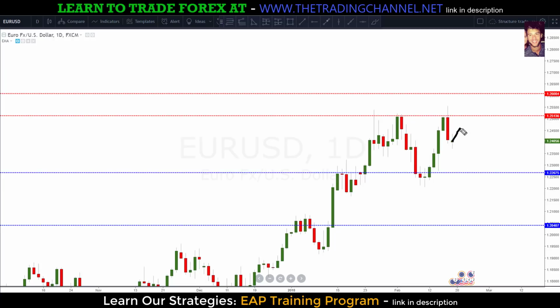And we may just see a smaller pullback and a continuation down. In that case, I'd be looking on smaller time frames for some kind of shorting entry here on the euro dollar. If the market does push down a good ways as we expect it should after making this retest of resistance and large red candle here on the daily chart, if we get that push down, we're going to be looking at support right around these previous lows where the market found support before, right around 1.225.